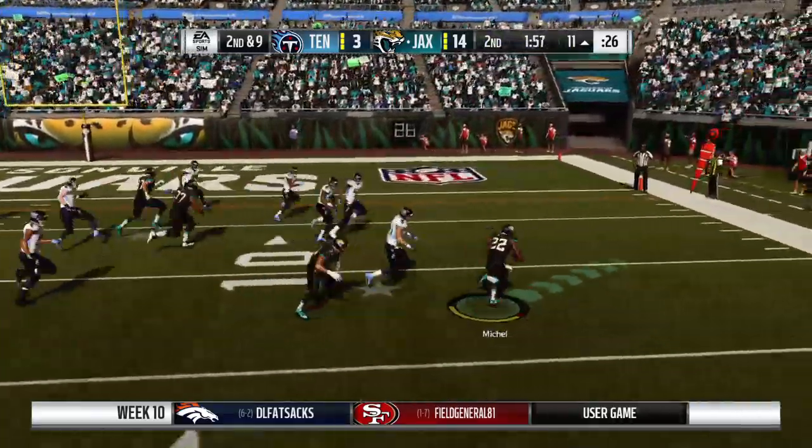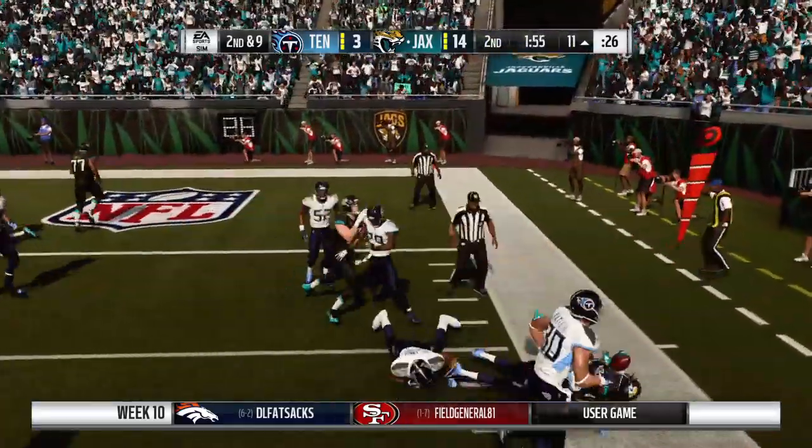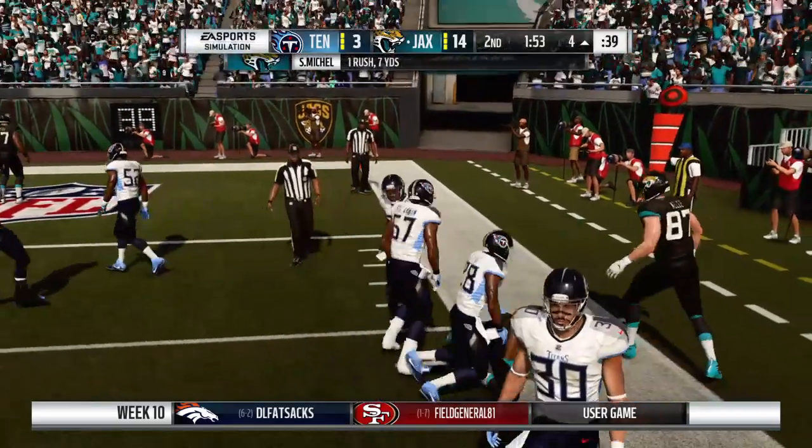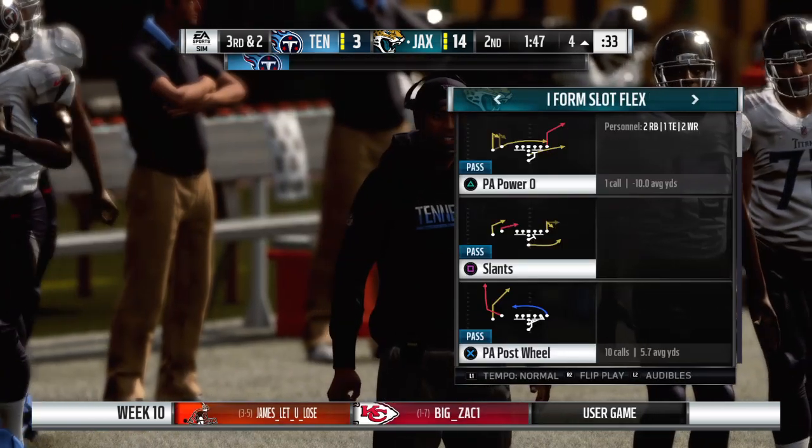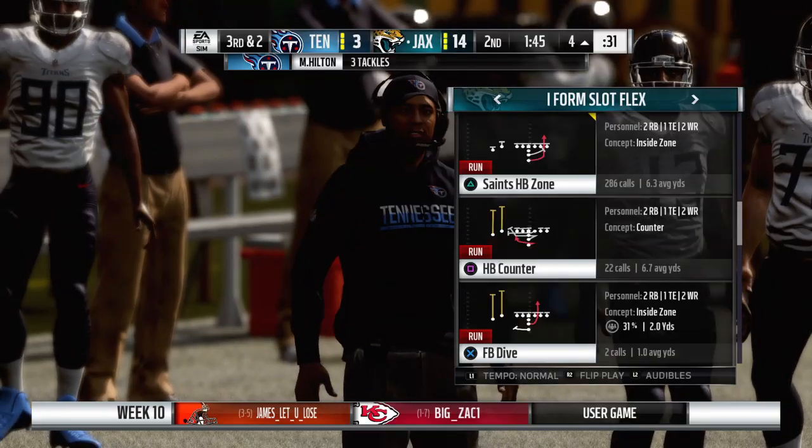On second down, Michel. A good display of power, but it will only get him just inside the 5 to the 4. And he's able to get most of what he needed on the carry there. 7 yards on the gain, and it's 3rd and 2 now.